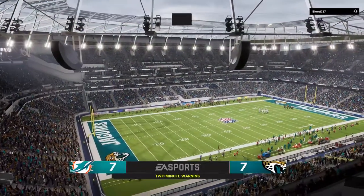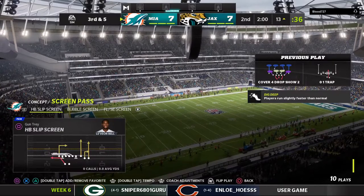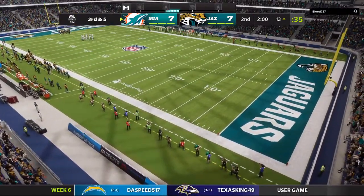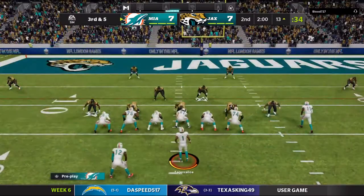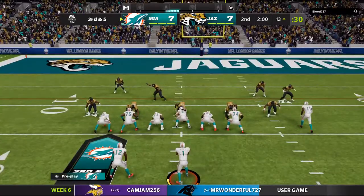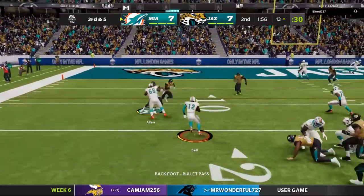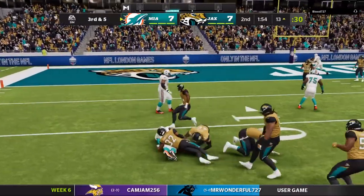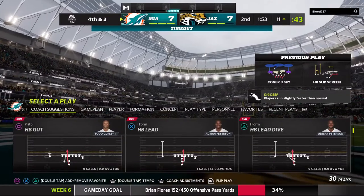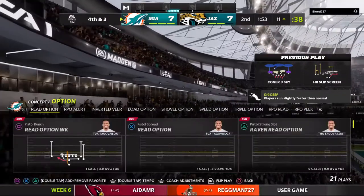We've hit the two-minute mark of the first half. All knotted up at seven. Play number seven now coming up on the drive. Third and five. Throwing now is Tagovailoa. A screen to Bell. And they'll get him down about 3 yards short of the first. Now the defense going to use the first of their timeouts. So as they take it over, we step aside.